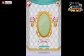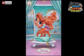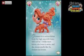Treasure. Where are you, Treasure? Oh, you're a beautiful pussycat. I think you might belong to Ariel. Treasure is a curious kitten from the high seas with beautiful red fur. Unlike most kitties, she loves to swim. And she always smells like the freshest sea breeze.